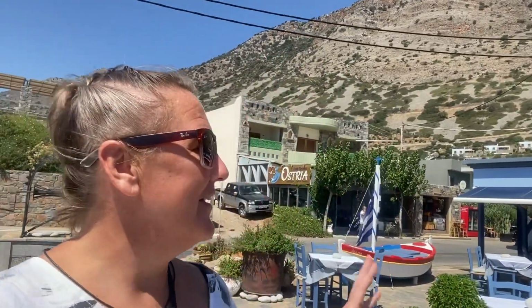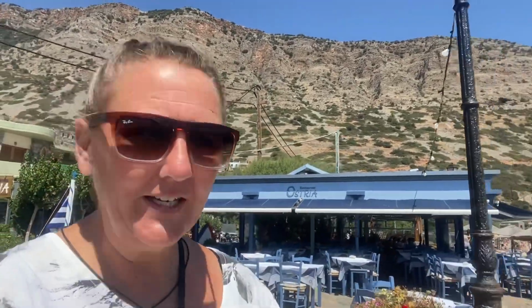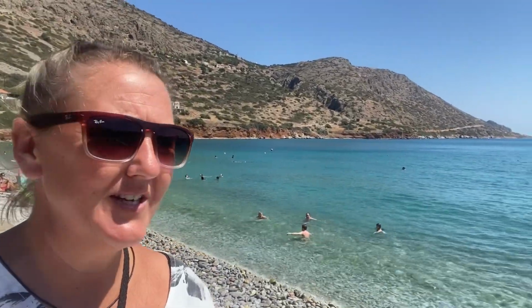There we have a quick glimpse at Plaka. As you can see, the main village I think is so cute, so beautiful, and some amazing tavernas. And then down this end, equally amazing tavernas, well, from what they look like. And you have the beach. The beach is stony, so for me, I'd bring your rock shoes, but then you've got the crystal clear water going in.